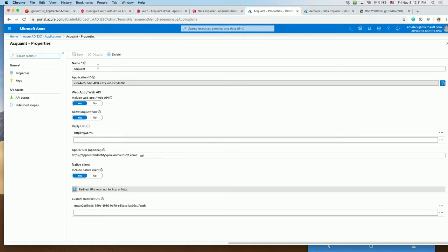Once it's all set up, you get a name. You get an application ID, which is a unique GUID or identifier that identifies this app. You turn on yes for both, and you give it a custom redirect URI. This value directs your app where to return to after it has finished the third-party authentication process. So once you're done with this, you also need to give permissions to your app on what your app can access, whether it's read, write, user impersonation, and so on.